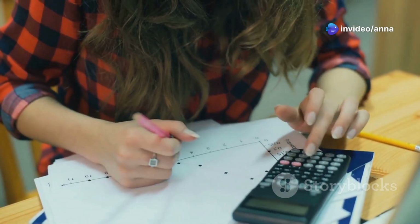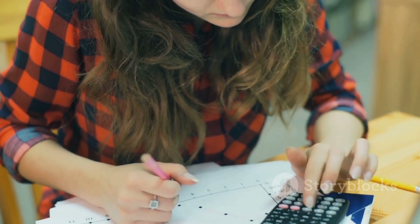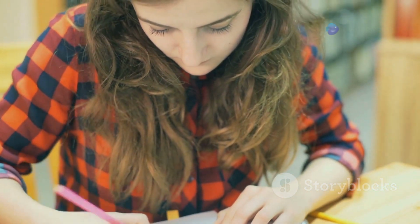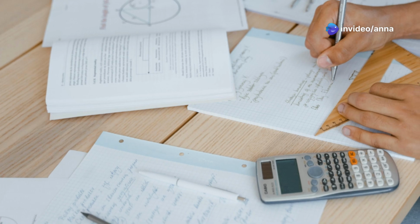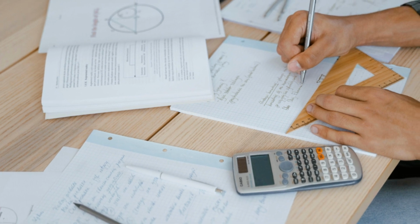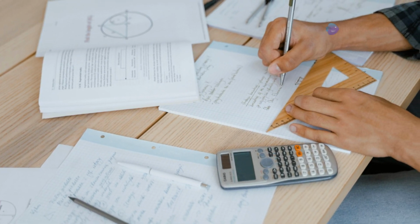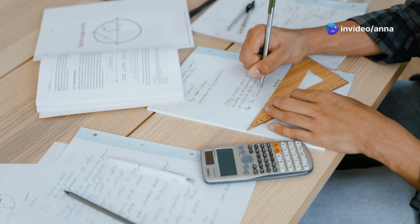Think of algebra as a skill that improves with regular practice. The more you engage with the material, the more familiar it will become, and the easier it will be to solve problems. Work through problems in your textbook and seek extra practice online or through workbooks. Utilize all available resources. Textbooks often provide a variety of problems that can help you understand different aspects of algebra. Online resources and workbooks can offer additional practice and explanations.